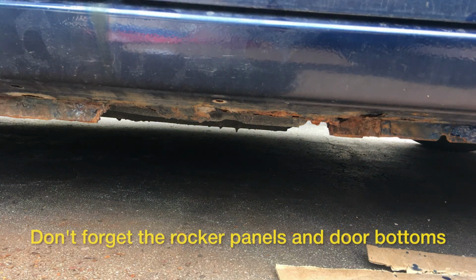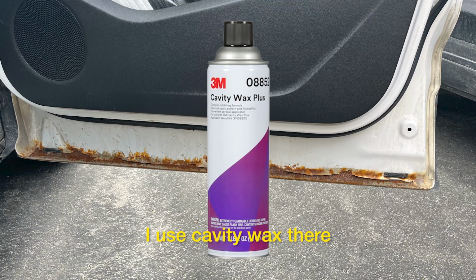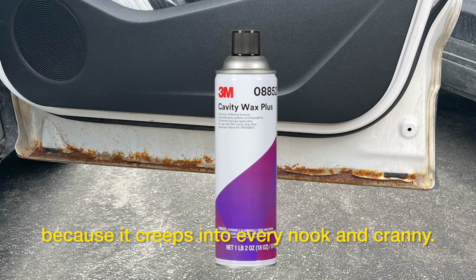Don't forget the rocker panels and door bottoms. I use cavity wax there because it creeps into every nook and cranny.